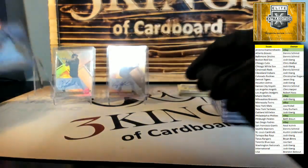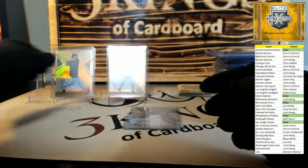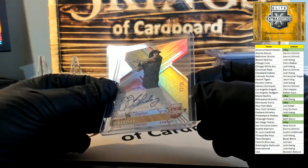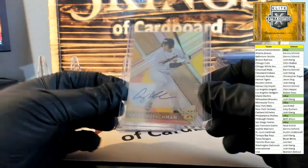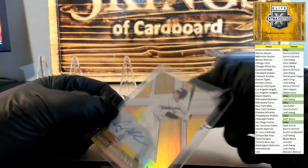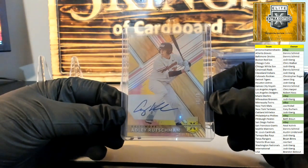we had Bobby Witt, numbered 11/25. JJ Bleday, numbered 2/25. And the big boy tonight, Adley Rutschman, the number one pick, numbered 6/10. Congrats, Dennis.